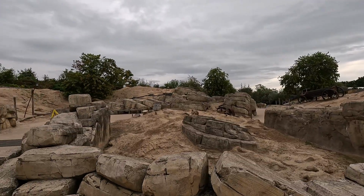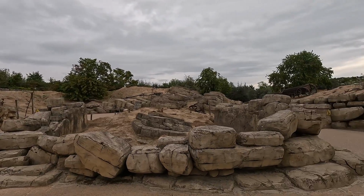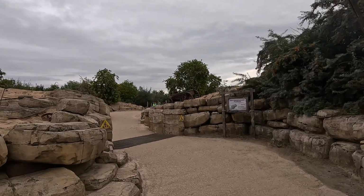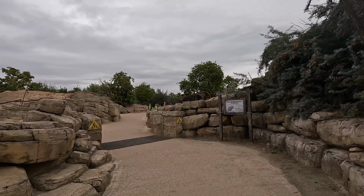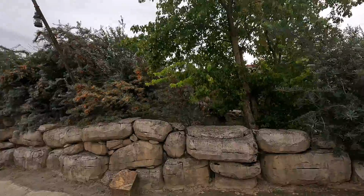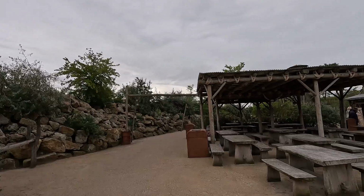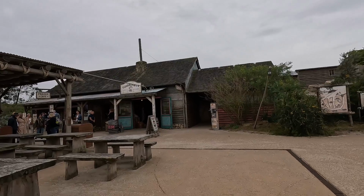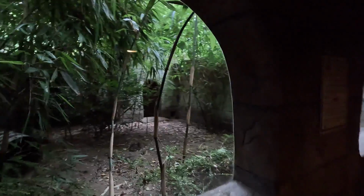Here we have a small peek of the exit of that walkthrough area, which actually splits into two at the end here, for no real reason. I guess it's nice if you're doing a loop of the zoo that you have different paths to pick from. As we turn around, you see a little bit of that Western town type area where there's a little food shop and stuff like that. But we'll see that in more detail if we ever end up doing a zoo tour of Wildlands, which is definitely something I intend, because it's a very inspirational zoo. But that was it for Wildlands, so let's move on to Wonderwereld ter Apel.